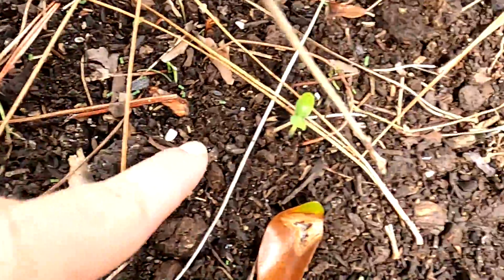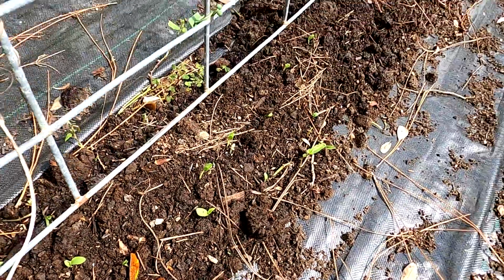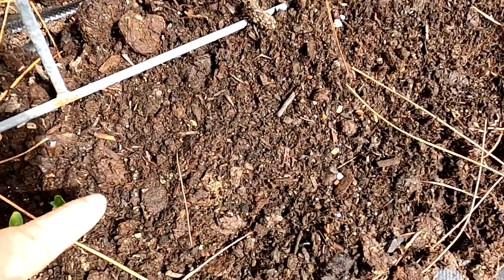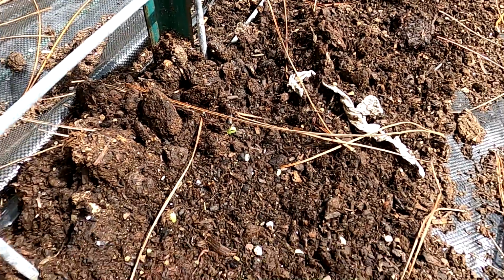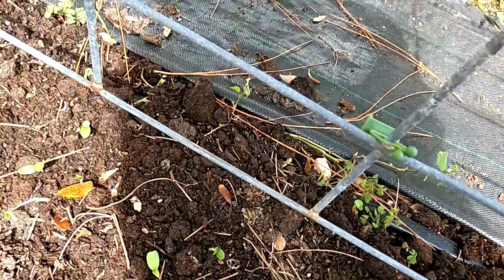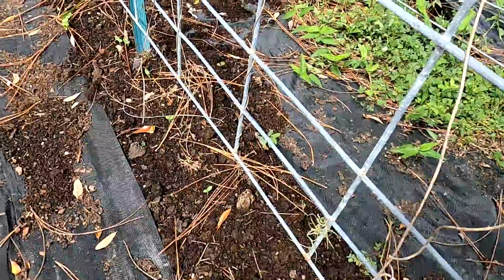And then last but not least, we have new life. Look, the marketer cucumbers are coming up. Isn't that sweet? Some of them are still under a little bit, like I have a gap there, but this is really the first day they're beginning to poke out, and that's pretty cool. So next time you see this area, you should see a beautiful row of cucumbers. These are the full-size slicing cucumbers.